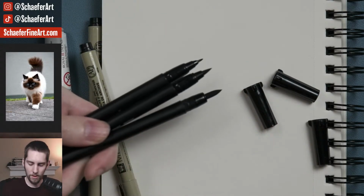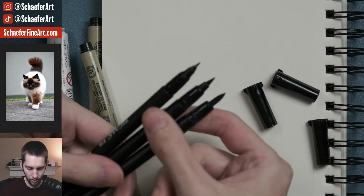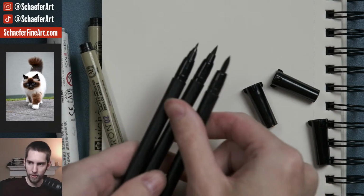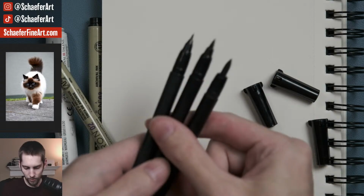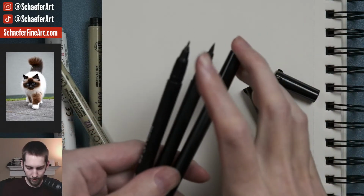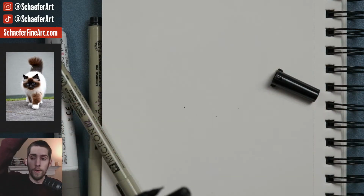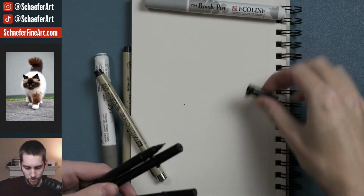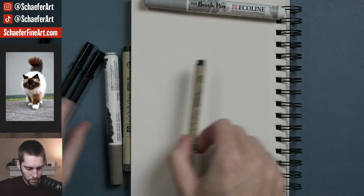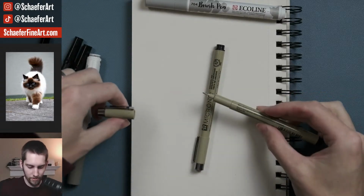There we go. We have a fine point, like a regular felt tip pen, a medium brush pen, like a regular brush pen in the middle, and then this big one, where I can really fill in some darker areas. These are kind of my favorite, and this bigger one's usually my favorite. But maybe I'll experiment. We'll see. And then the other stuff is just some regular old liner pens.